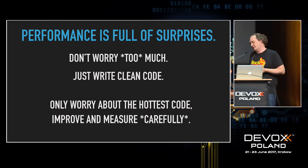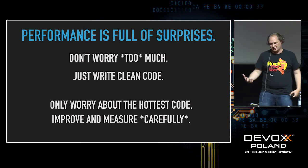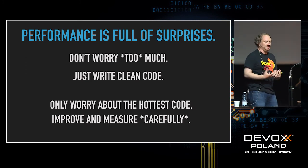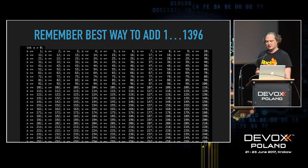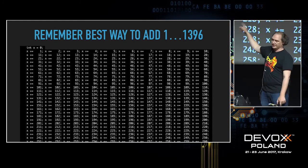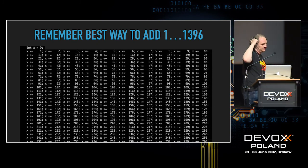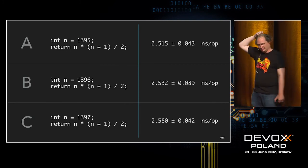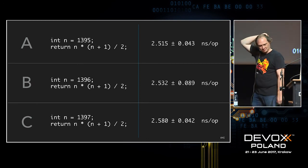It's really not so bad, but you do have to be careful. When you are pursuing performance things, it's very easy to mislead yourself, to write a test in isolation that you think shows you something, but unfortunately it doesn't. Oh, and let's all agree this is the best way to add the numbers from 1 to 1396. Because this is the fastest, right? Okay, we could have done this. That might be better. A little grade school arithmetic might actually be a better result, and yeah, that optimizes no matter how big your number is.